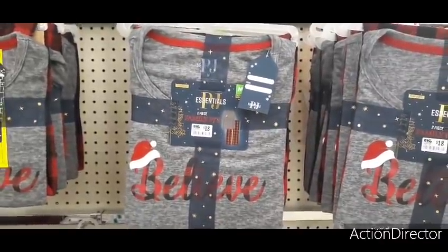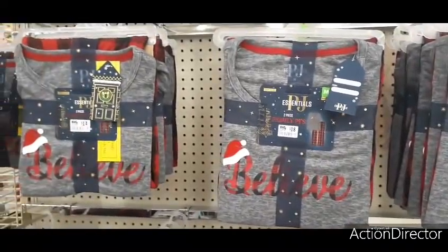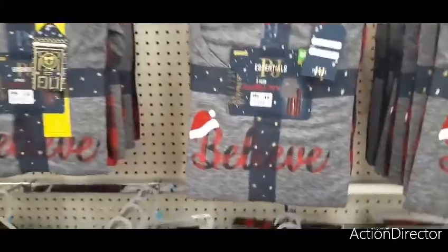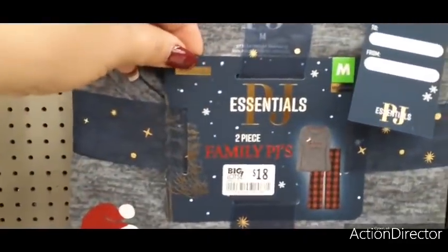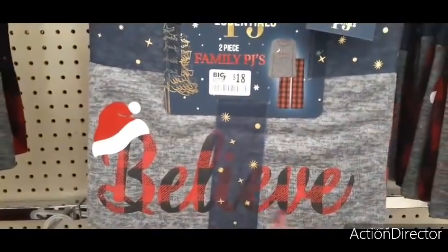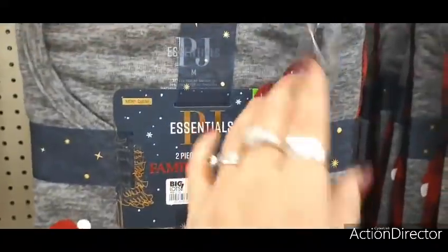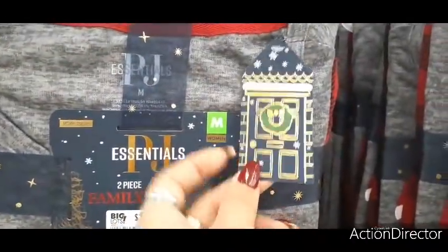Hello friends, we're at Big Lots and they already have the family PJ sets out for the family. And as you can see, it says two-piece family PJs and they are $18. It has Believe in the red and black buffalo check, the Santa hat, and this is a size medium. And look at that cute little tag.